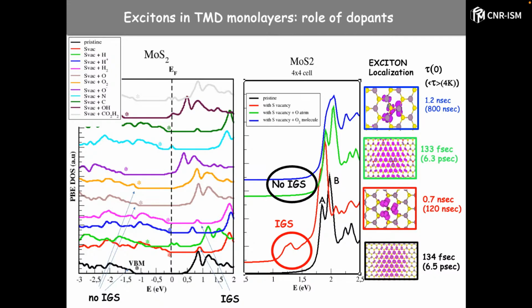So the idea is that atomic oxygen, being in the same column of the periodic table, actually with the same oxidation number as sulfur, is replacing sulfur in all ways.